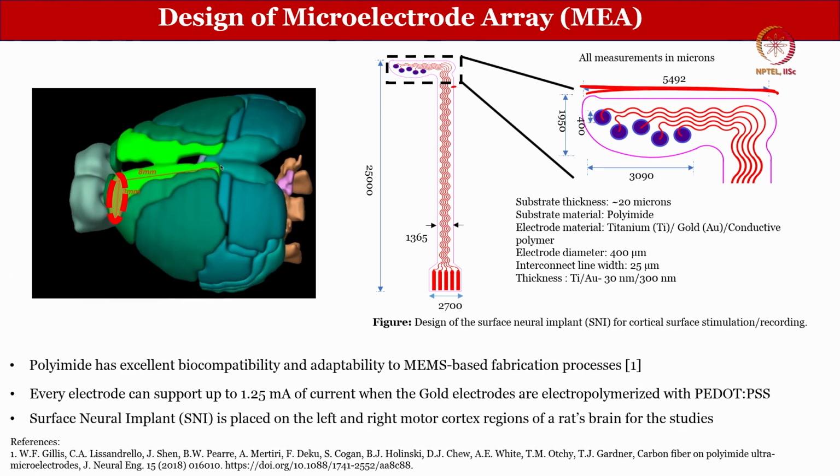Great. So what you will see in this particular video is how the incision of the dura is made. You will look at where the localization of the region is done. Then you will see how the implantation of the MEA is done. MEA can be anything, like I said: it can be 32 electrodes, it can be an array of electrodes with a single needle, or it can be your flexible device or implant made using polyimide, which is the 5 electrode one. It can be anything.